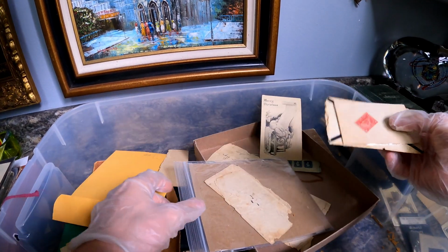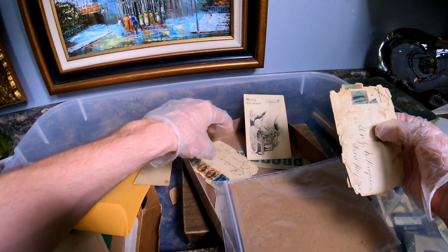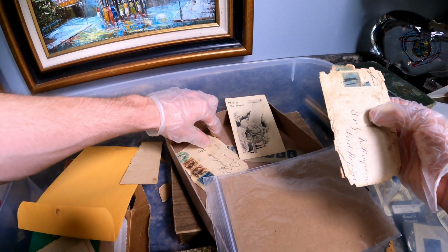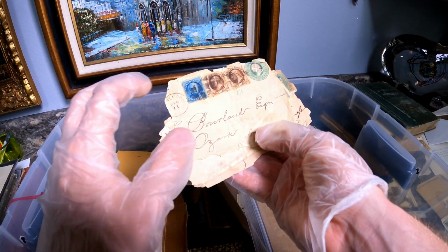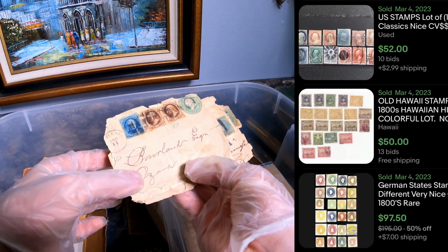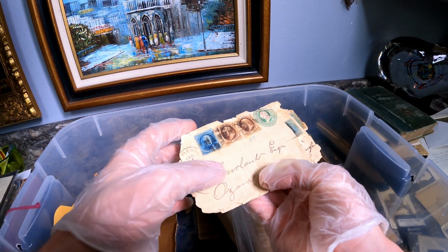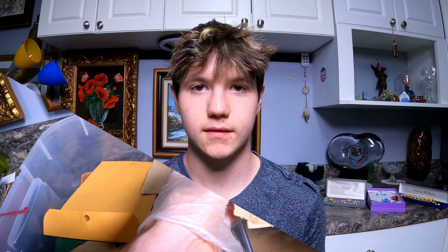Yeah, this guy's a stamp collector. Check that out. That's everything. Oh, look, they got a date on this one. 1879. Yeah, these are from the 1800s. So many stamps from the 1800s. That about wraps up the World War II storage unit.